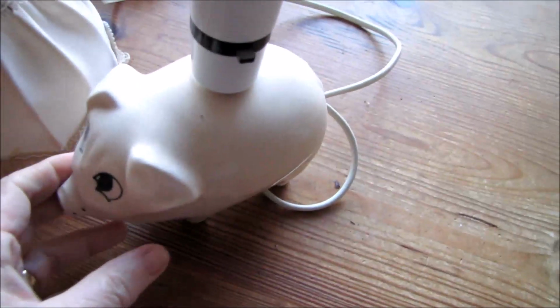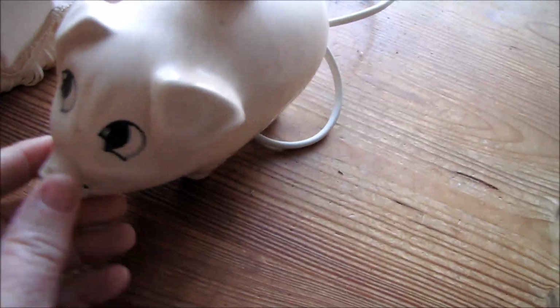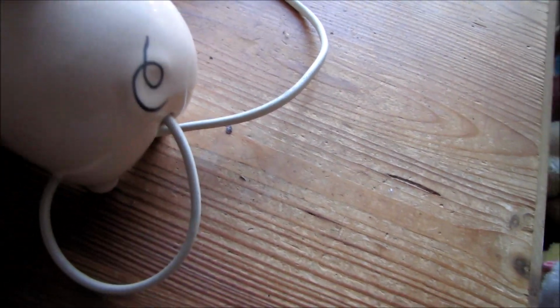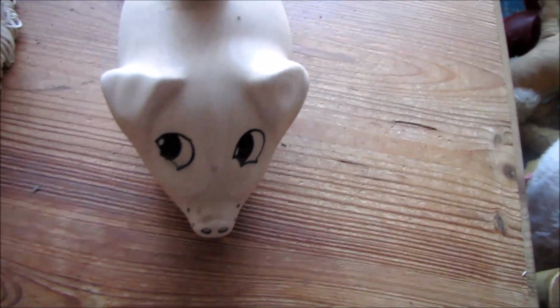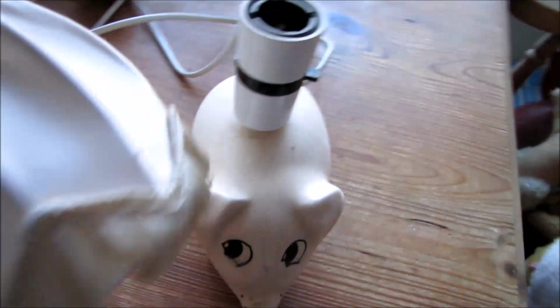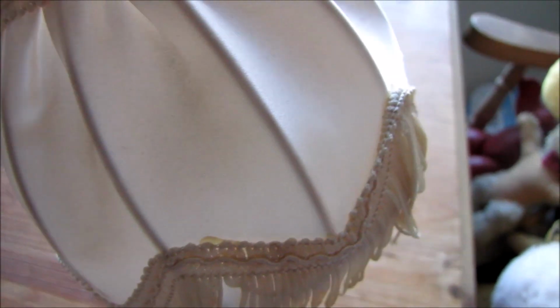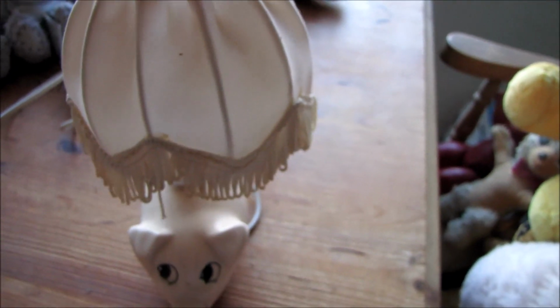So I've already shown you this pig lamp, and the wire comes out his tail. And it was very hard to find. It didn't come with a lampshade. It was very hard to find one. My mum got one eventually years ago for me. It was lilac, which was the colour of my bedroom at the time. And when you put it on, you have to be careful because most shades make it top heavy.